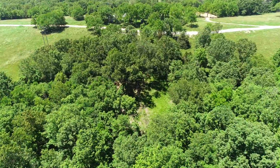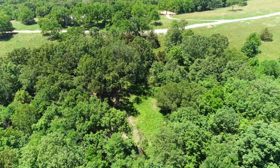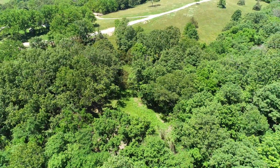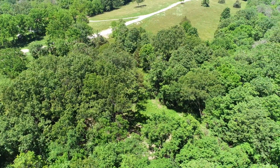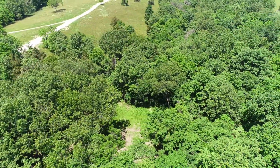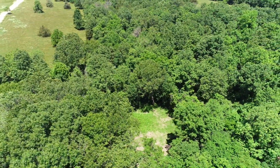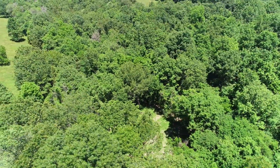But now we're coming back to the existing clearing, and it's got some grass growing up. I believe it was cleared fairly recently, like just the fall before this video was taken. So considering it was cleared recently, it's already got some nice growth coming up in there. Gives you a spot you can pull off, get off the road completely, and get some privacy while you're camping or hunting out there. It's nice to see that clearing on the property.